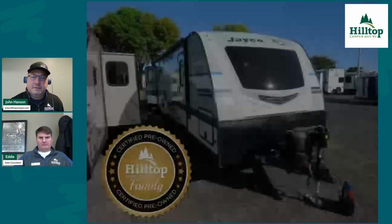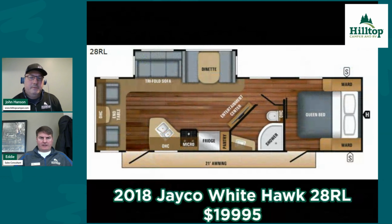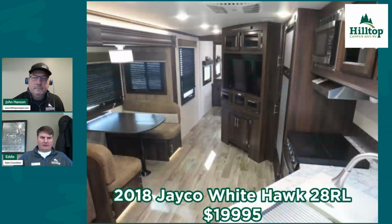Here's another Jayco for you, though. This is the 28RL. This is a White Hawk. Tell us about the White Hawk, a luxury brand for Jayco. So White Hawk is kind of the top of the line for the Jayco travel trailers. We sold a lot of these over the years. These are a little bit longer, but again, you get a lot of space in there.